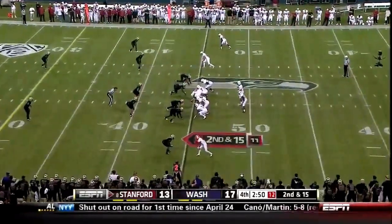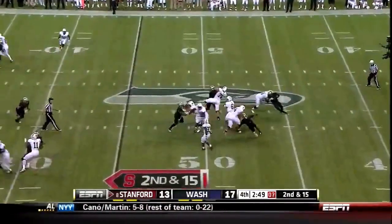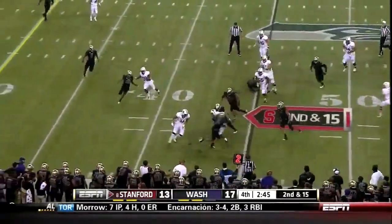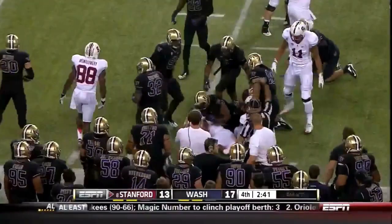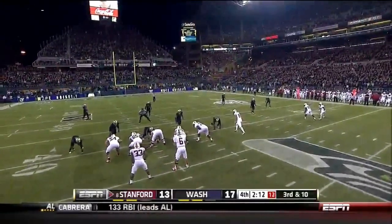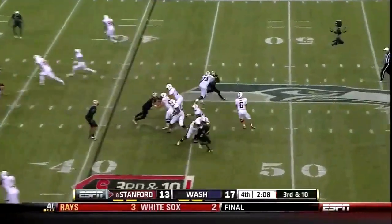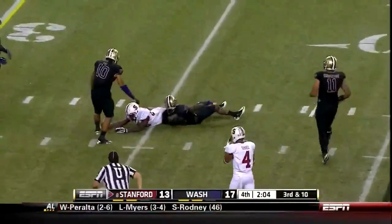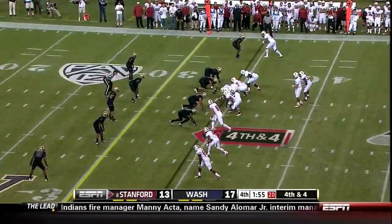Josh Nunes and the Cardinal looking at 2nd and 15. Nunes hit from behind, gets rid of it to Stefan Taylor, and a host of Huskies there to wrap him up. Levine Toilolo at tight end lined up against Desmond Trufant at the bottom of the screen, their best corner. Plenty of time for Nunes, firing it on the inside in the middle.